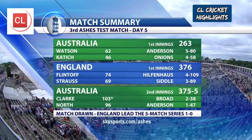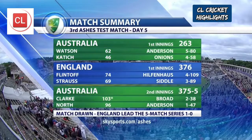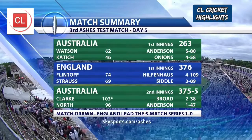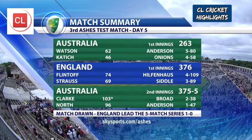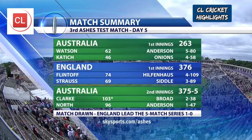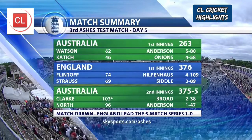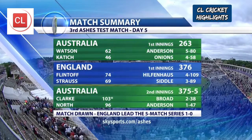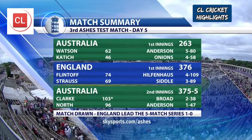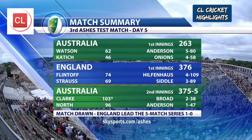So the third Ashes Test match ends in a draw. Australia 263 all out in their first innings. Wonderful bowling from Anderson and Onions for England. Then England in their first innings, 376, got a healthy lead with Andrew Flintoff scoring a quick fire 74. Ben Hilfenhaus, second time in the series, taking 4 wickets. And then Australia having a little bit of a wobble, but coming through strongly in the end, 375 for 5, with Michael Clarke 103 not out, Marcus North on 96, in a long, hard slog for England. On this final day, the match is drawn. England lead the series 1-0.